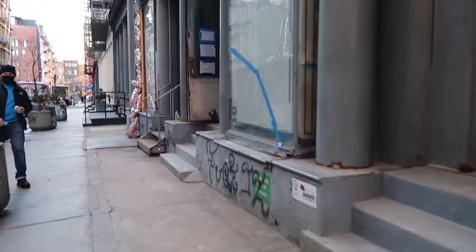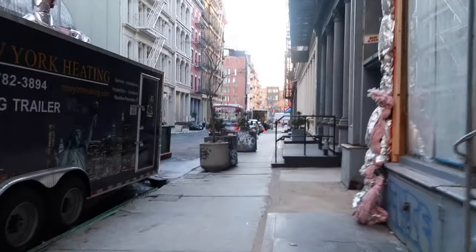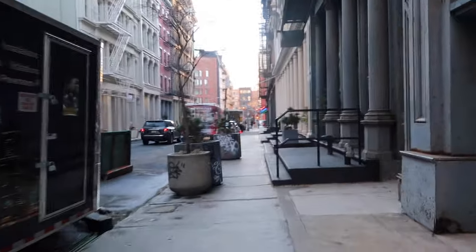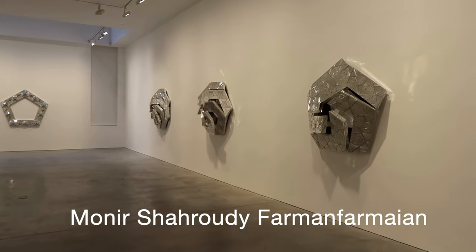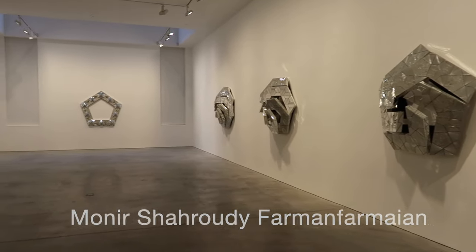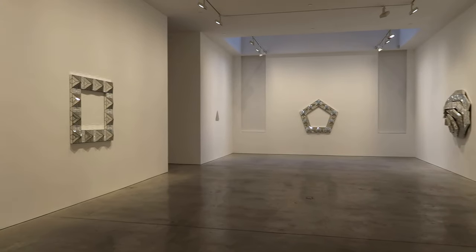Just one street over, we are heading over to James Cohan Gallery now to see a solo exhibit by an Iranian artist, Monir. And this exhibit is not only at this location of James Cohan, but also James Cohan's Lower East Side location. So pretty incredible.